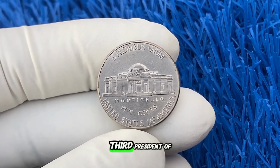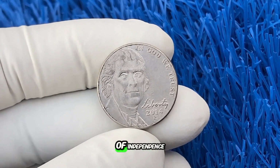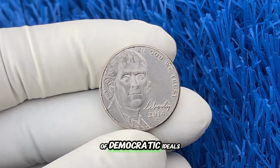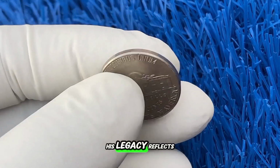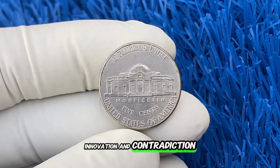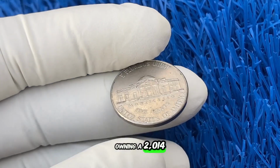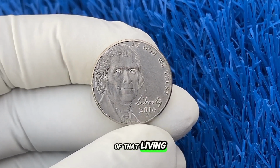Thomas Jefferson, the third President of the United States, the principal author of the Declaration of Independence, and a champion of democratic ideals, is immortalized in this coin. His legacy reflects America's complex history of freedom, innovation, and contradiction. Owning a 2014 Jefferson nickel is like holding a small piece of that living history.